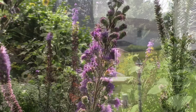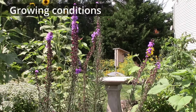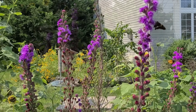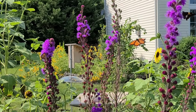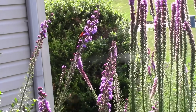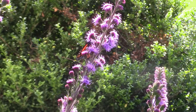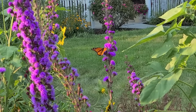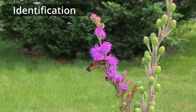Growing conditions. All right, so for growing conditions, this plant will do best in slightly moist to slightly dry conditions. It can tolerate a wide variety of soil textures, but it will need to drain. It is fairly adaptable, but in my experience, it is not drought tolerant. It does best in full sun, which is at least 6 hours per day, but it can tolerate part sun, which is at least 4 to 6 hours. But you're going to want to make sure that it gets sun from multiple directions if you can, as that will help keep it more upright and vertical.